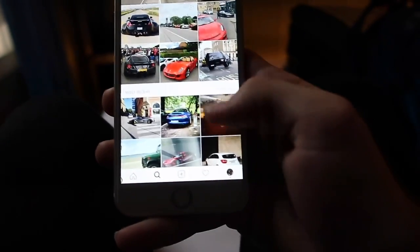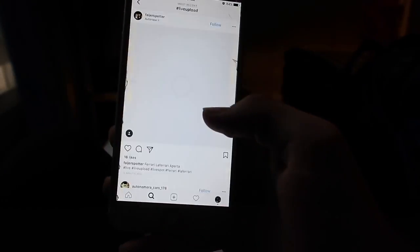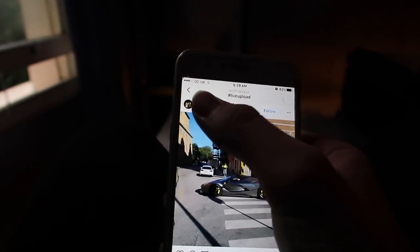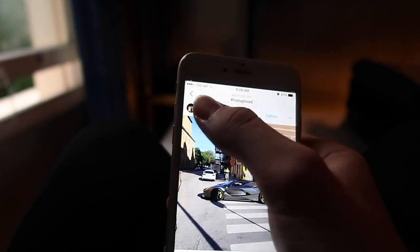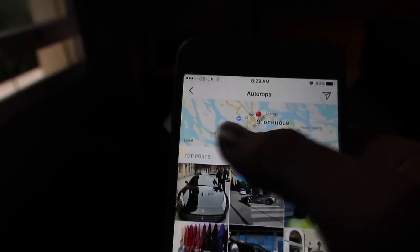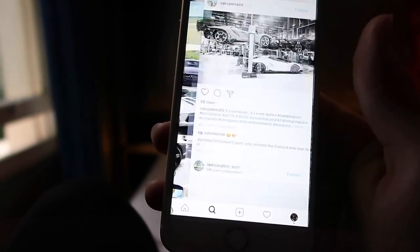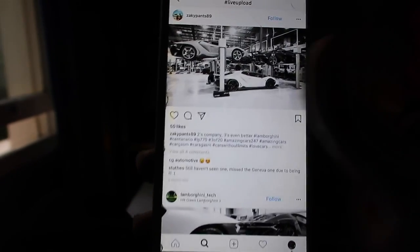So you go to Instagram, type in hashtag live upload, and you have all the recent stuff. Like, okay, look, LaFerrari. LaFerrari Aperta spotted. Let's see if that's here. Auto Spa is in Stockholm, so you know not to freak out about that. Let's see what else. That's probably a Lamborghini.